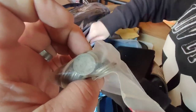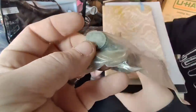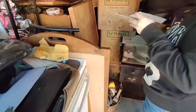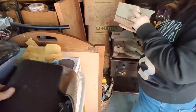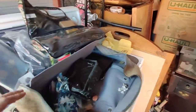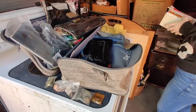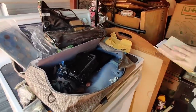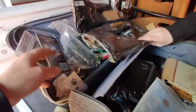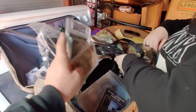Dude, that's insane. What does that say? 1910? Wow. What you got in there? Oh, it is all personal? Okay. Got some personal. That was an incredible bag. Holy cow. We found a hoard of coins. Definitely a hoard of coins and jewelry even. So, I say that was a pretty slick find.